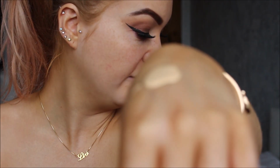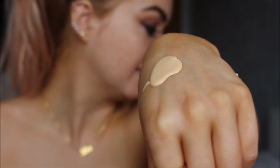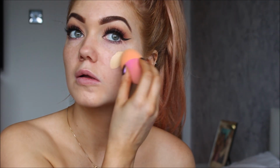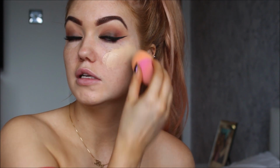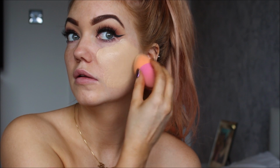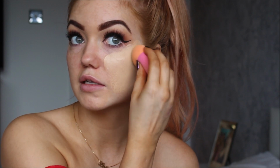I don't know if you can see there, but I have just done 3 pumps and it's running down my hand. But you can probably see there the shade is a little bit too light for me when I've got my tan on. But anyway, I'm going to go ahead and apply it and see what it's like. Okay, so it actually goes on. I think that looks more like a full coverage foundation. It goes on really nice actually.